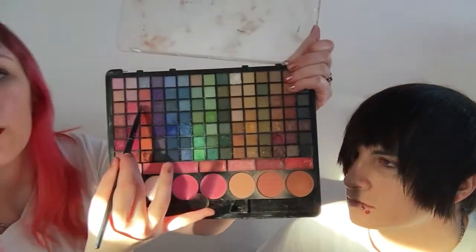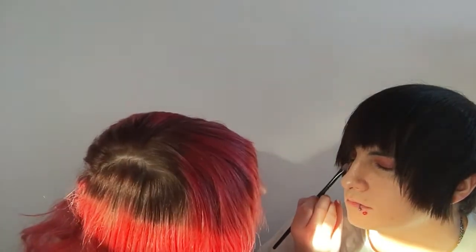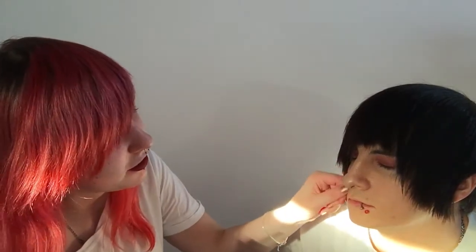Okay, we're then going in with this color, and we're gonna go from the crease upwards. And we just want to stop just below where we reach the brow bone, because that's where you want to highlight things. I'm not a makeup professional, so if everything I say sounds like shit, don't be surprised. Did I just get it on your nose? Okay, that's gone. Nothing happened.